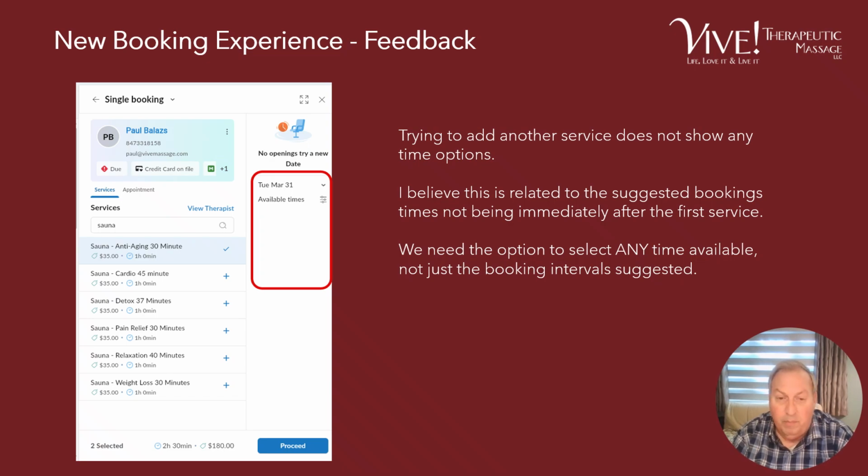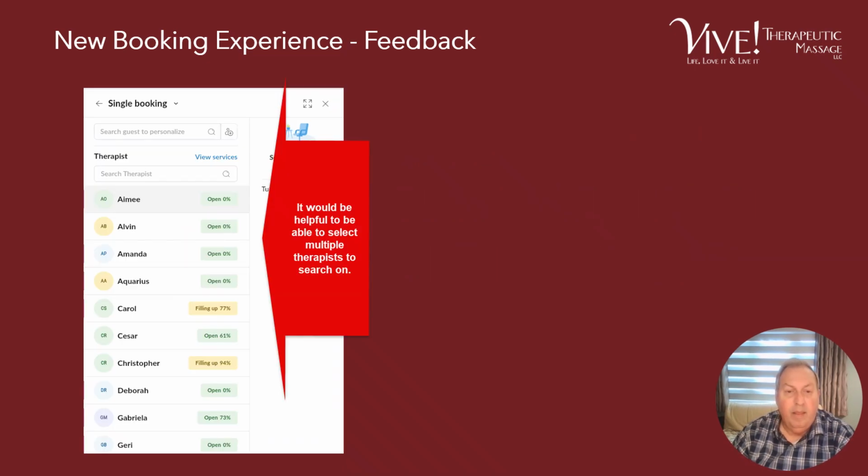I need a lot more flexibility than that. I need to be able to schedule at any time I want, not just on the booking interval times. Booking intervals make a lot of sense, in particular for online booking, that's customer facing. But internally, we want to be able to manage our calendars more crisply and clearly. There are times where we want to book outside of the booking interval, and the system's not allowing us to do that. All right, moving on.